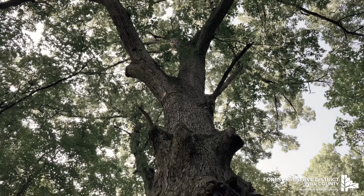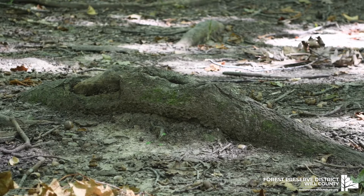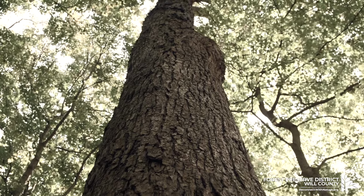So it's really in these situations where you have the large trees, spring wildflowers, the ants, and the fungi in the soil that come together to make these large old growth forests.